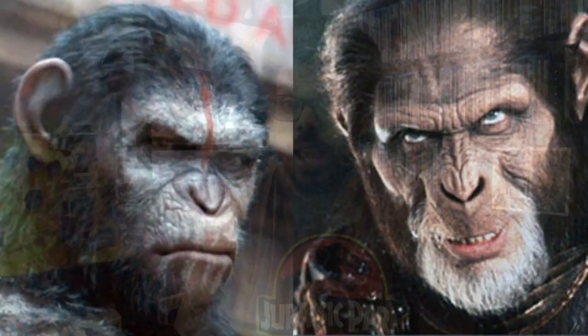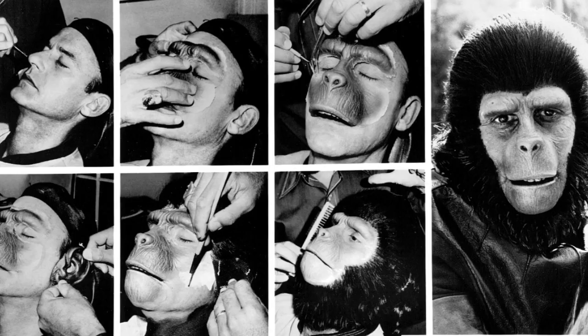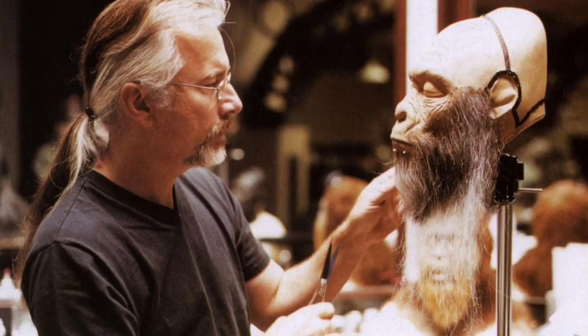CGI wasn't that advanced, so they couldn't really do the apes in full CGI. So they had people come in and do makeup and practical effects and stuff like that. And don't get me wrong, for the time it was great. It was beautiful. I thought the designs and set pieces were absolutely gorgeous.